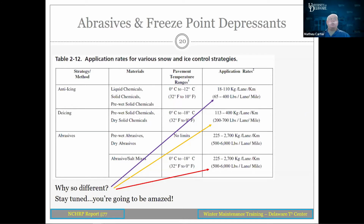Whereas if we use some of the other strategies like anti-icing, which we'll talk about in a minute, we can get the amount of salt that we're using way down. And that saves us cost, that saves us cleanup, that saves the environment. So it's an all-around winner.